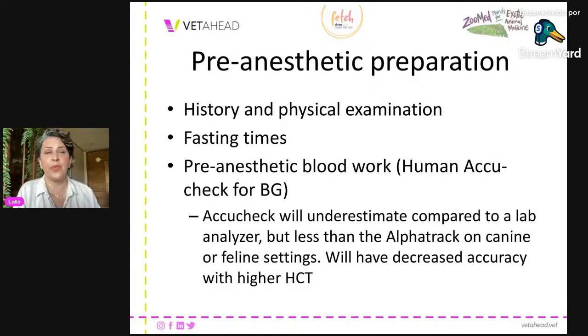For instance, if the patient protein is low, you're going to have problems in anesthesia because, guess what, anesthetic binds to the protein to circulate in the blood, right? If the patient is anemic, if the patient is azotemic, so the creatinine and BUN high, you need to know those things, right? So at the very minimum, what we should do is PCV, total solids, right? So you're going to have those values.